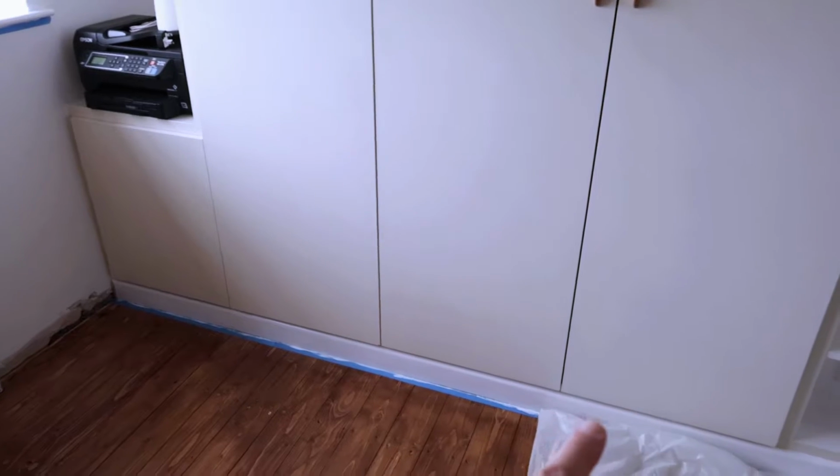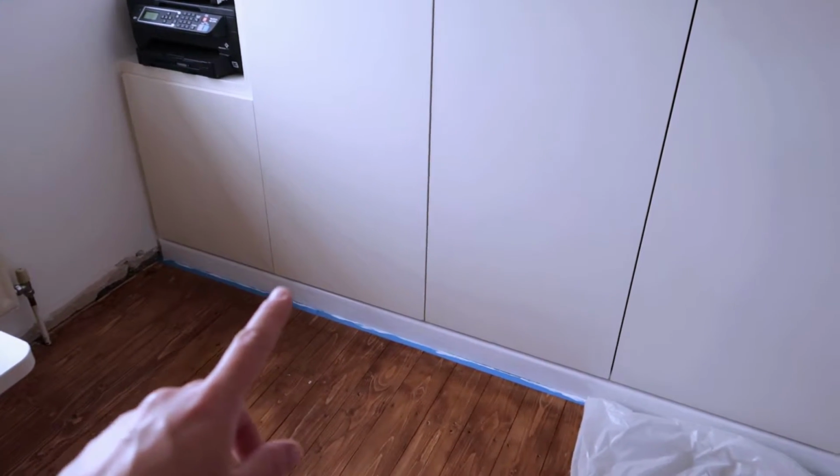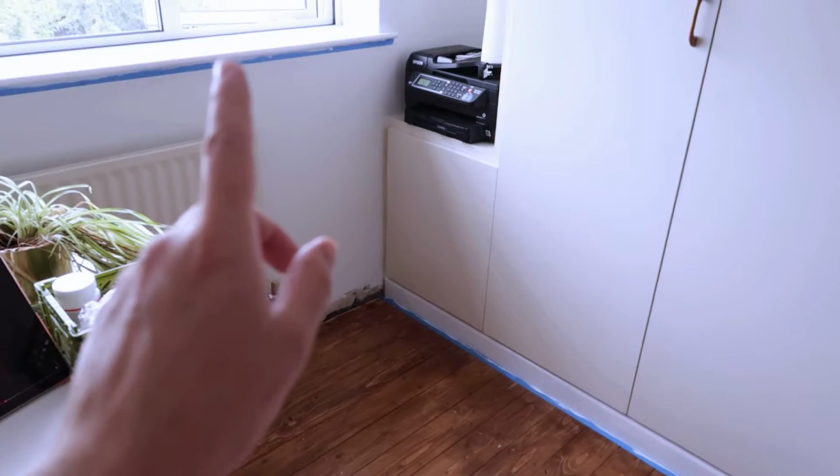So a little progress update. I've done the first coat of the built-in skirting board down here. I have done the first coat of the windowsill, and I've also done the first coat of the door frame.